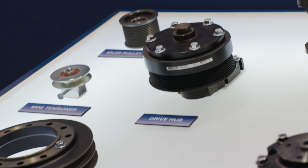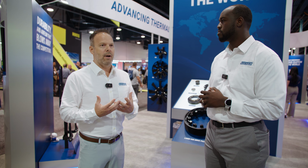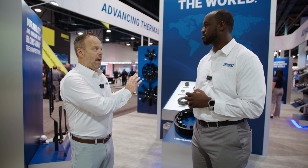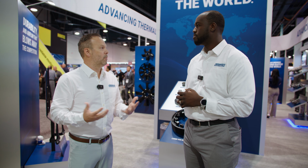We do a lot of engineering. A good example right here is drive hubs and things like that. We wouldn't have got that business if we hadn't asked the customer, what else can we do for you? What else can we make? Our core competency isn't fan drives. It's large pulleys, for example, right? That can be crank pulleys. That can be anything, right? Any drive system on your truck. So I always say if there's a problem, Horton can usually develop a solution for somebody.